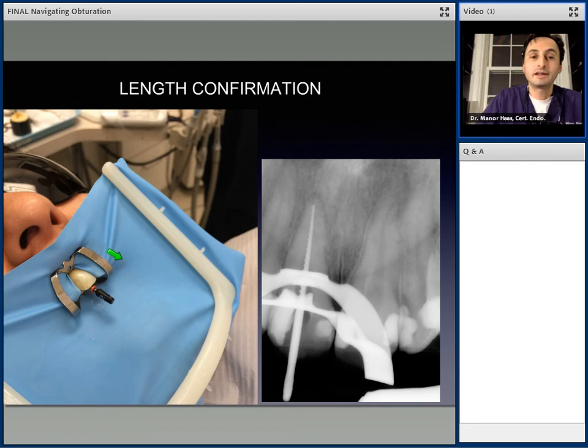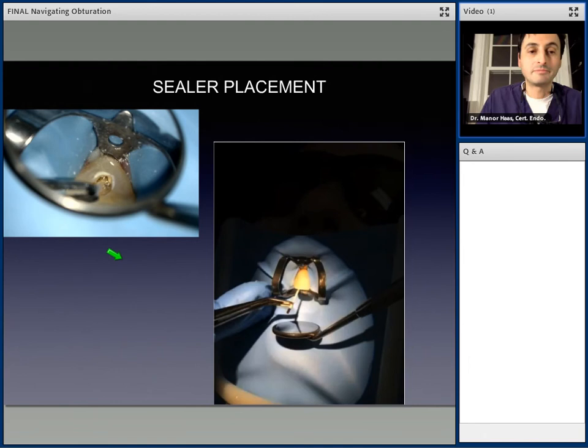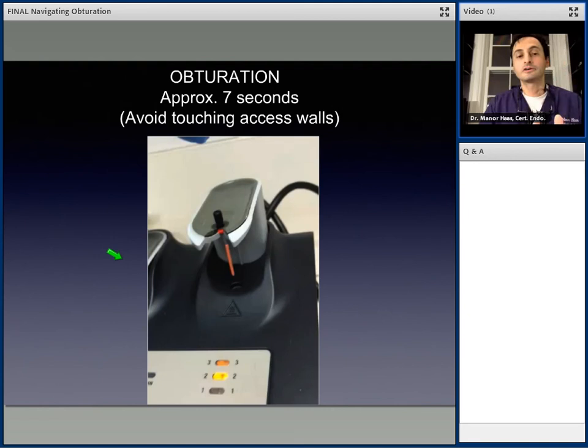make sure that you place your sealer. In terms of how much sealer to place in there, and we'll show you a video shortly, you place very little sealer. How much? Less than what you think. Let's put it that way. And then how long do you have to place the obturator from the orifice to the apex? Remember I said approximately 7 seconds. That's the catch.